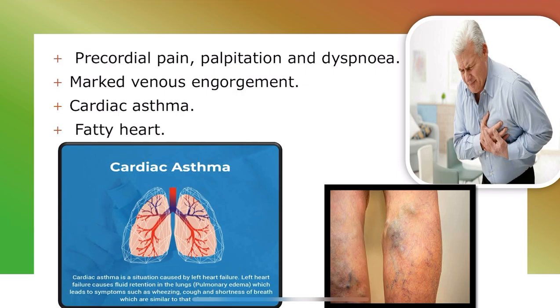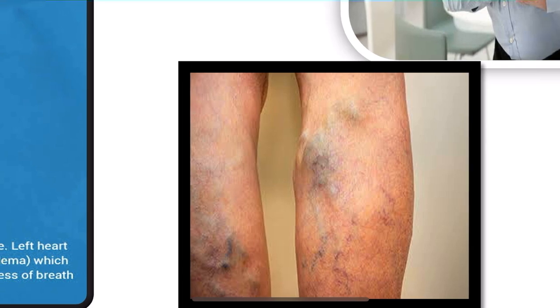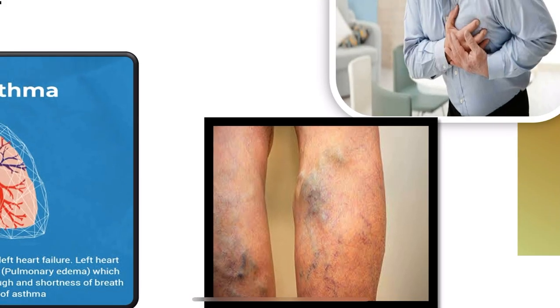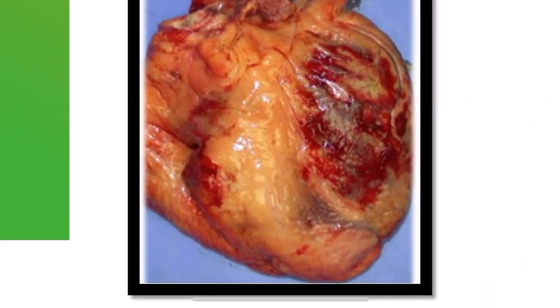Moving on, the patient will also present with precordial pain, the pain present in front of the chest. There will be palpitations and dyspnea, as we discussed earlier. There is marked venous engorgement. You can see the venous engorgement very beautifully displayed in this picture. There will be venous engorgement again because of the failure. And then cardiac asthma, as we discussed earlier, presents with wheezing and cough, typically like that of asthma but of cardiac origin. Then we have fatty heart, that is nothing but this fatty heart pericarditis.